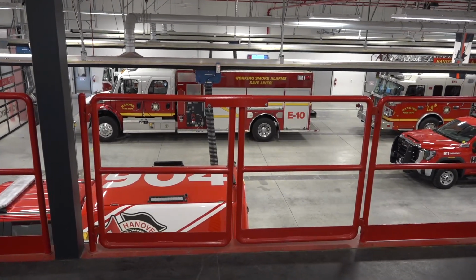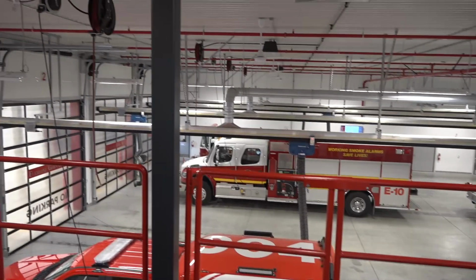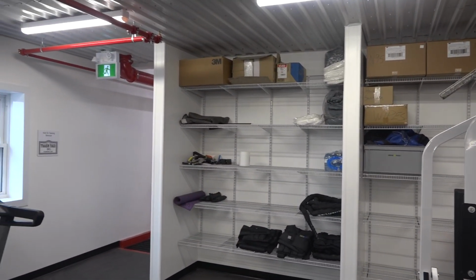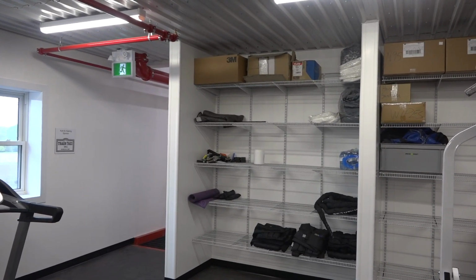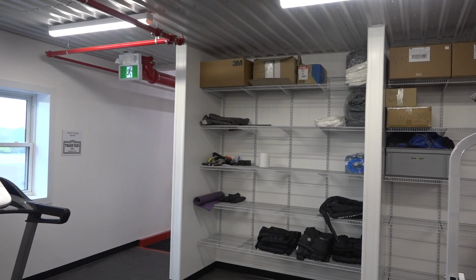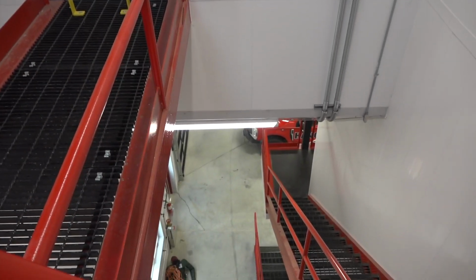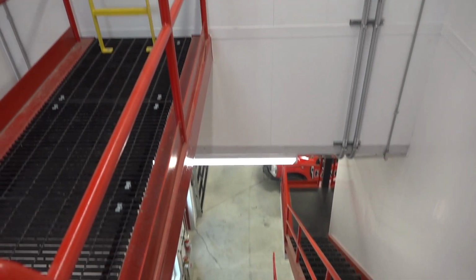In the hose tower, much higher elevations, we put additional tie-offs that we can actually rappel inside the hose tower, or we also put tie-offs outside the hose tower so we can rappel outside, over the balcony, or through the balcony at much higher elevations for more experienced rope rescue technicians.